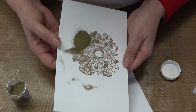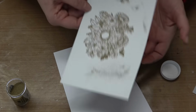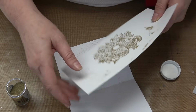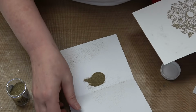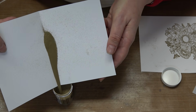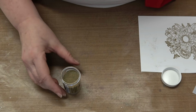And I'm just moving it all the way around. Give a little tap off. And then I'm going to put my embossing powder away. A little embossing powder goes a long way. So you may have a jar for a long time.